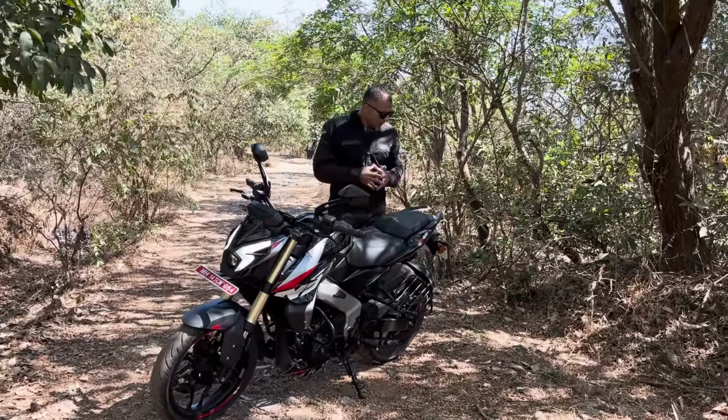Obviously it's a street fighter, so it has to be a little aggressive, but I'm sitting at probably a little bit of a lean in front, but not too much. I'm sitting at a pretty comfortable stance, so I would call it somewhere neutral. It's not too aggressive or it's not too comfortable. It's somewhere sitting in between. If you see this part here, you get this extension from the tank to the engine, which adds to the sportiness of the motorcycle.